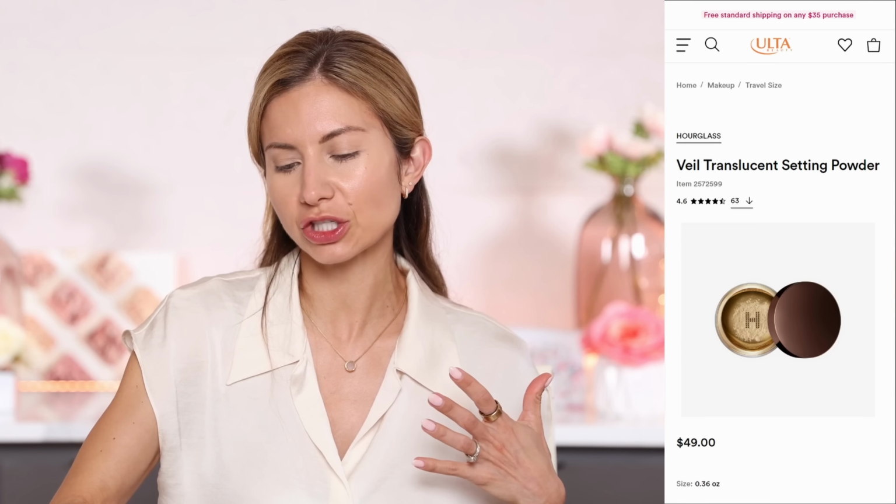I'm using a big fluffy brush. This is the 104 from BK Beauty. And the key is getting the brush loaded with powder, but really blotting it off so you don't have an excess of powder when you go into the skin. And I'm just gonna lightly tap this. I'm really gonna concentrate it in the center of the face. That's where I tend to get shiny or oily, or my makeup needs a touch up throughout the day, is really in that center of the face. Perfect. So you can still see a little bit of glow here.